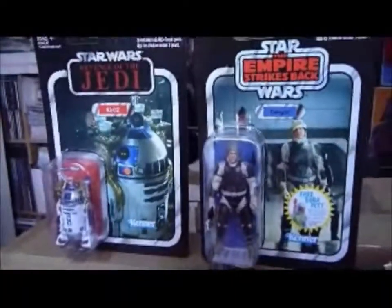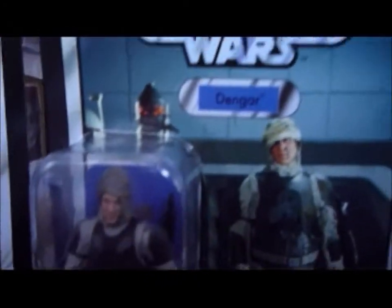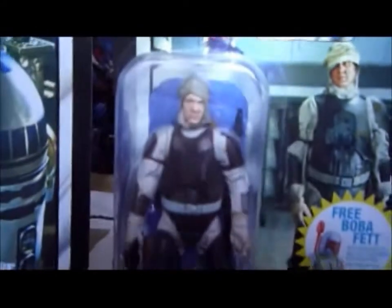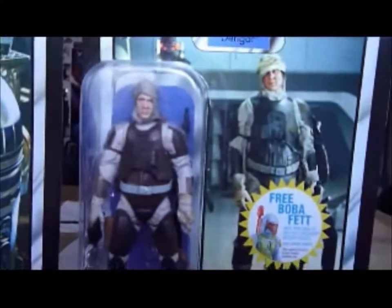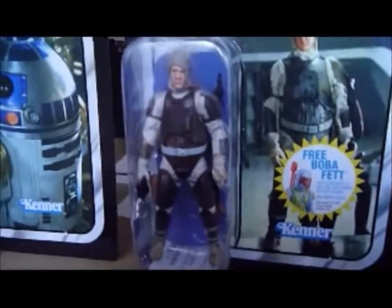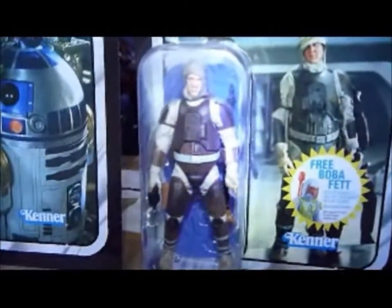Bye. I also got off Amazon UK two vintage collection figures. I got Dengar from the vintage collection. He's one of the early figures. Got a great sculpt, face sculpt. Got the free Boba Fett offer sticker still. He's an early figure, hard to get these days. He was about 16 quid, this one. A bit steep, but I thought I'd try and fill in some gaps on my collection. And if you check on eBay the prices of these figures in the UK, you'll find that these ones go for big money.